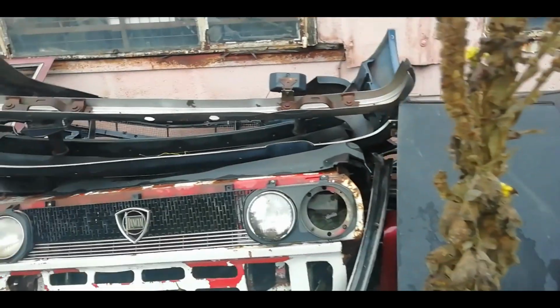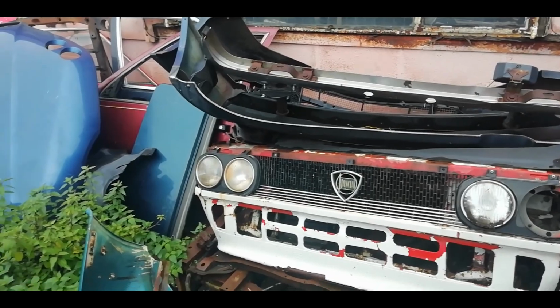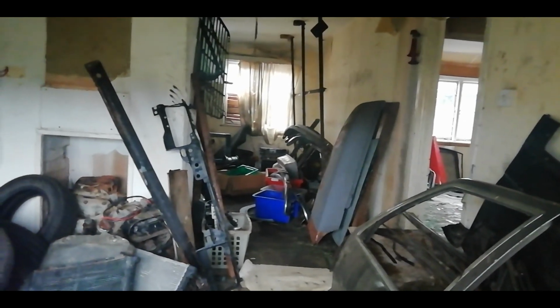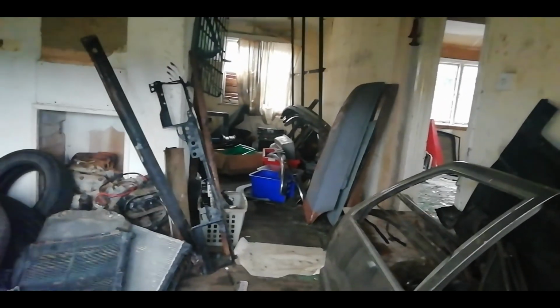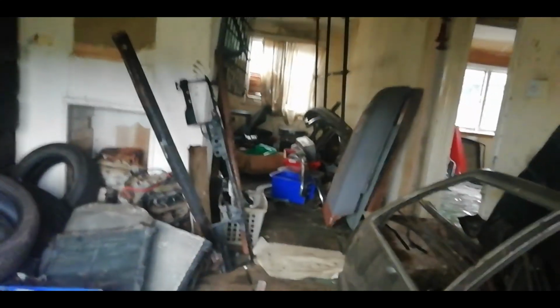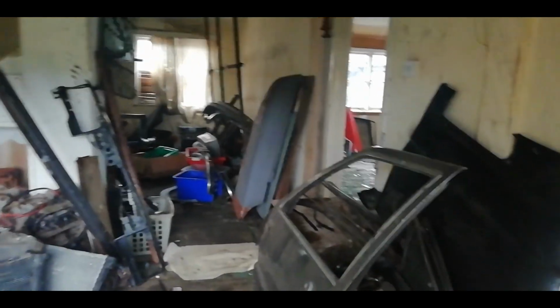Some of these parts in here are so rare and they're worth money to the right people. It's a shame, this used to be a bungalow. Someone used to live in here, so maybe the guy was a hoarder. Oh, wow, I can see a grill there. Car door there, off an old, I think it's a Fulvia grill. Absolutely full of stuff. All Lancia parts. There's bumpers, doors, tyres down there. There's that much stuff.